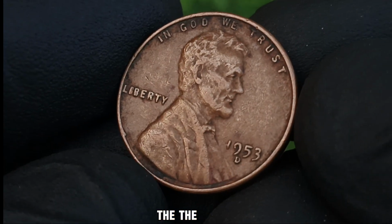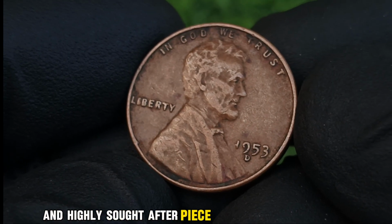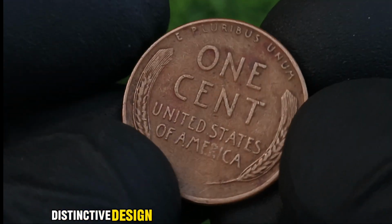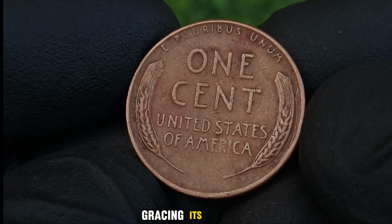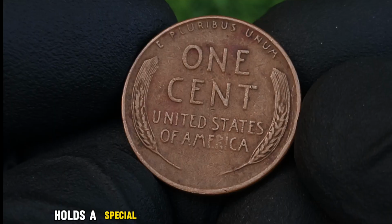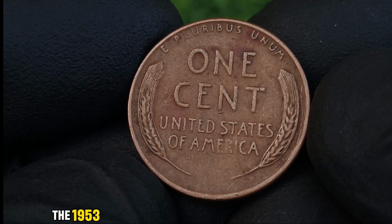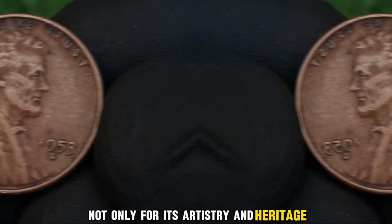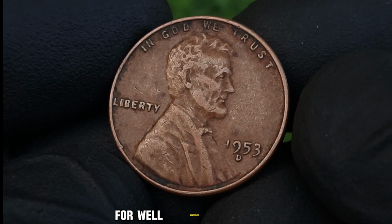Next up, the 1953 Lincoln Wheat Penny is a fascinating and highly sought-after piece in American numismatics, admired for its historical importance, distinctive design, and lasting appeal to collectors. With the iconic portrait of Abraham Lincoln gracing its obverse and the symbolic wheat stalks decorating its reverse, this coin holds a special place in the hearts of enthusiasts. Struck at the Denver Mint, the 1953 Penny continues to captivate collectors not only for its artistry and heritage, but also for its value in today's active coin market, where demand remains steady for well-preserved examples.